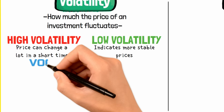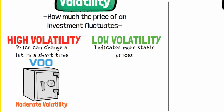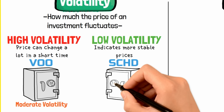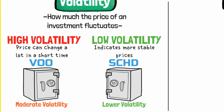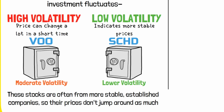Typically, VOO, which tracks the S&P 500, has experienced moderate volatility. This is because it includes a mix of different kinds of large companies, which balances out the ups and downs. SCHD, focusing on dividend-paying stocks, generally shows lower volatility. These stocks are often from more stable, established companies, so their prices don't jump around as much.